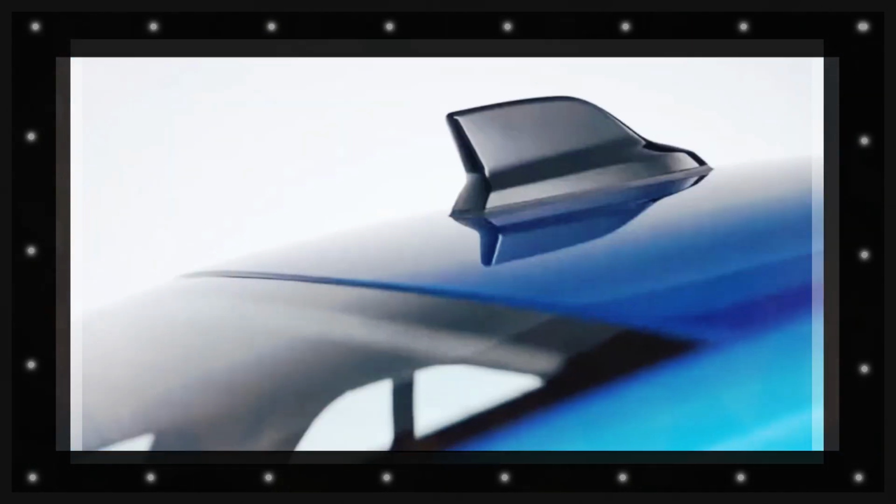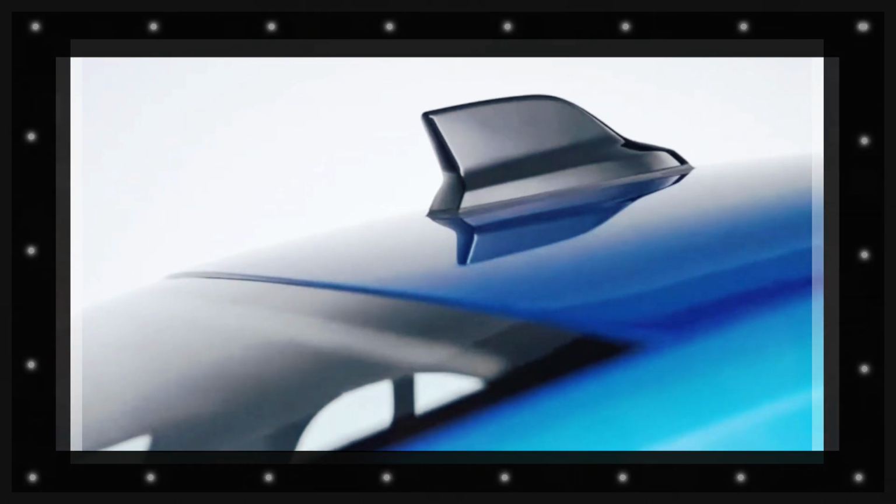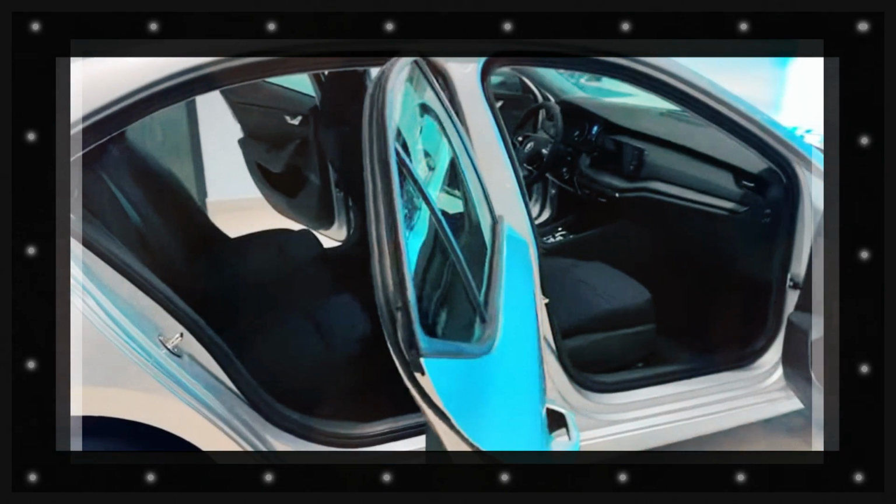On a final note, we have to mention the battery electric version of the Octavia, which is believed to launch in a few years.